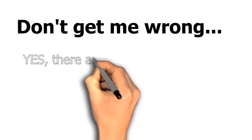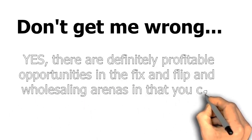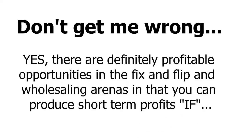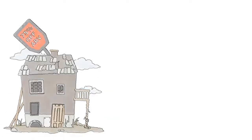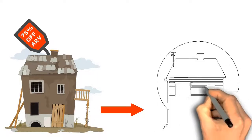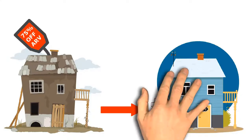Now don't get me wrong, yes, there are definitely profitable opportunities in the fix and flip and wholesaling arenas in that you can produce short-term profits if, and these are both big ifs, number one, you acquire a property way under market value, or what we in the industry call ARV, or after repair value. And 2, you're able to complete the repairs and resell the property in a relatively short period of time.